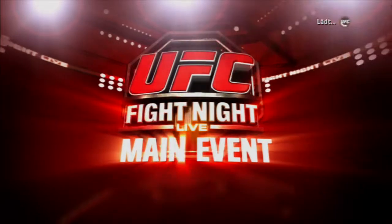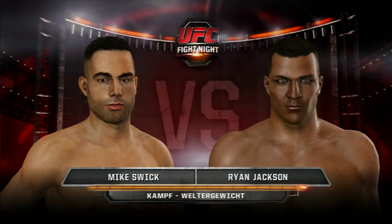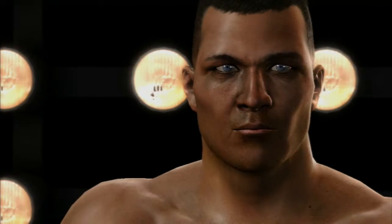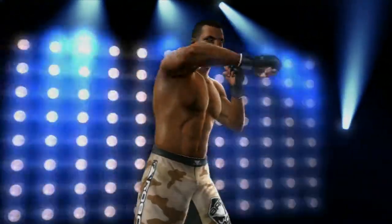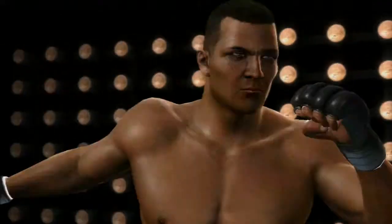For our main event of the evening. Coming up next, it's a welterweight matchup between lightning-fast striker Mike Swick and El Nino. Fighting out of the blue corner is El Nino. With crushing power in his kicks, he'll be looking to keep this fight on the feet and deliver a knockout from the outside.